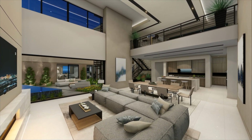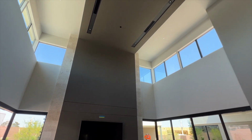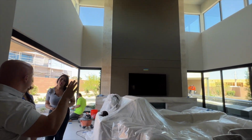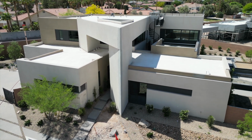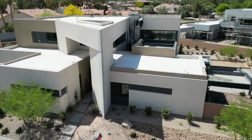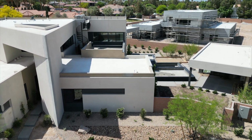And again, this is such a great feature in here because one of the things that clients are always looking for in homes, and we talked about it the other day, is natural light is always an important factor. And this hits every part of natural light. The high ceiling so that they don't feel confined. Yep. So really it's got, and then the openness of it is great.